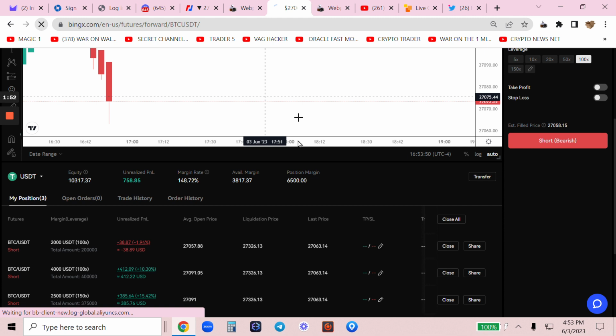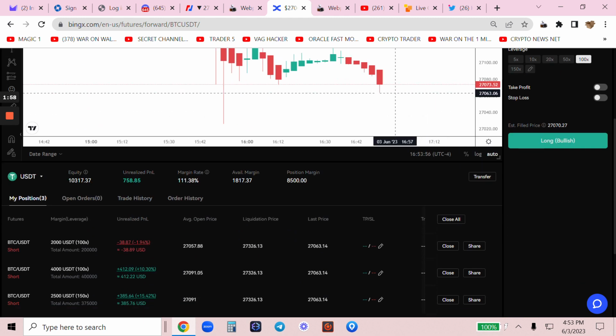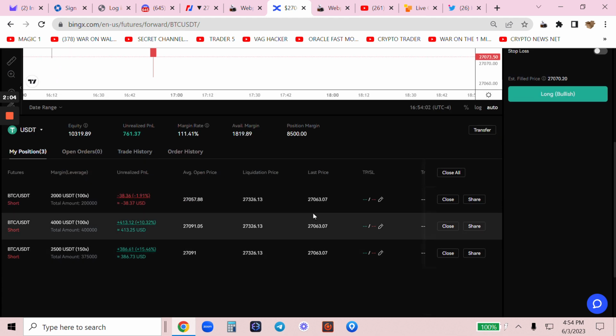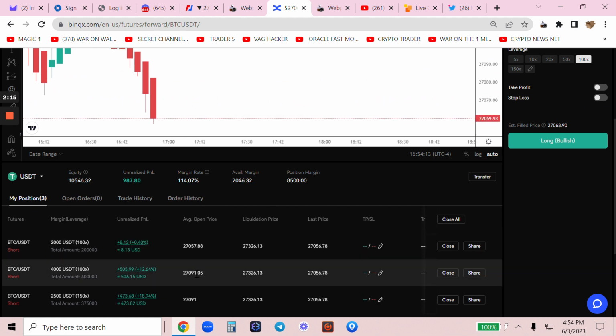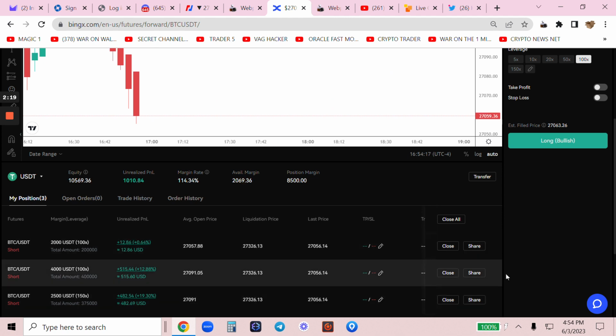Let's refresh the screen. You'll see I'll have less in available margin. Okay, so we have $1,800 in available margin. We're up 10% and 15%, not bad. We can go better, but we got to watch this available margin. If this starts to go down, if we start to lose profit, we'll close one. Here we go. Over $1,000 in profit.